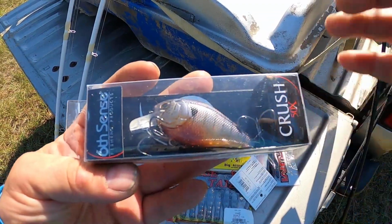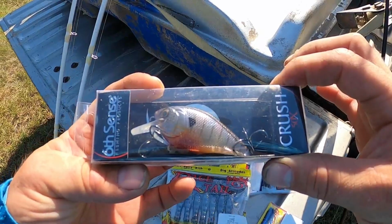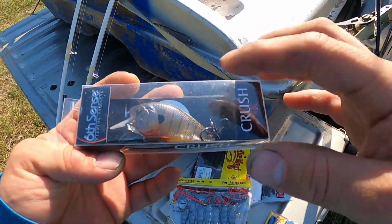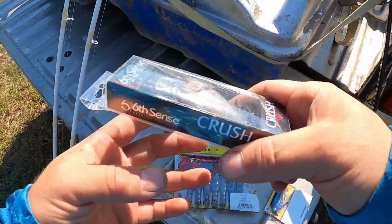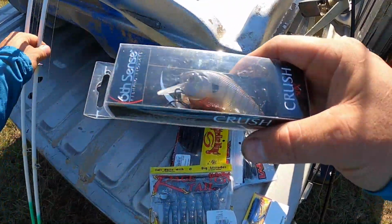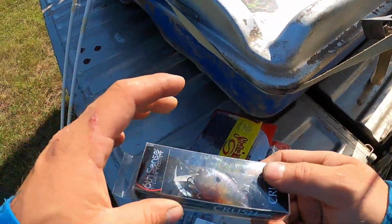Then lastly, we have a hard bait, which I wanted to get a hard bait in there. I've got the 6-inch crush, which is really cool that Walmart started selling 6-inch crankbaits. Their crankbaits are absolutely fire. So I got a color I've never used. I want to try this one. I usually use black and blue crankbait, but this will work just as good.